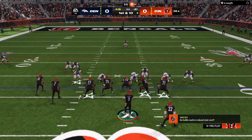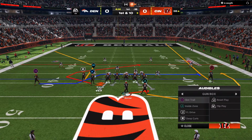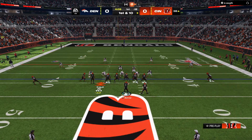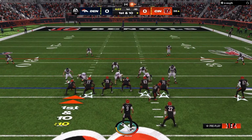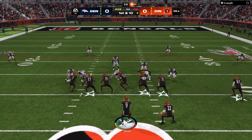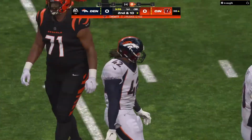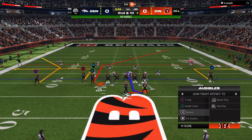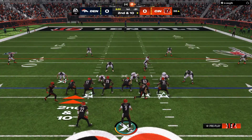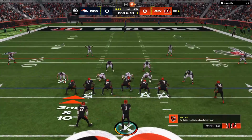So a 1st and 10 now in Denver territory at the 38. Now a handoff up the middle. Hewitt, and running room scarce here. He's going to be stopped in his tracks at the line of scrimmage. No gain on the play. 2nd and 10 at the 38-yard line.